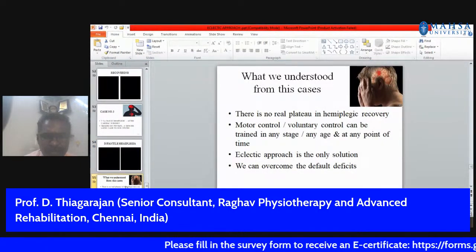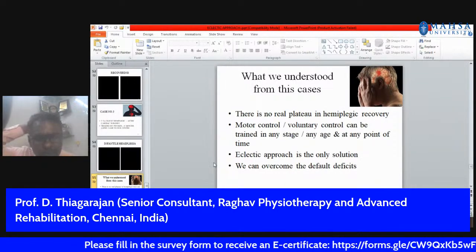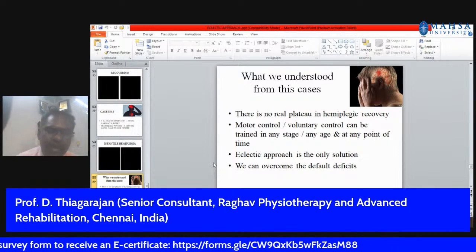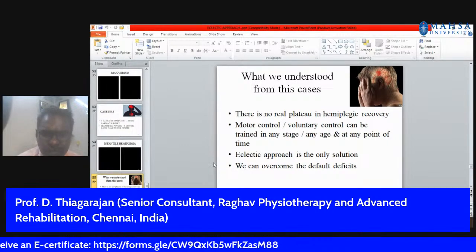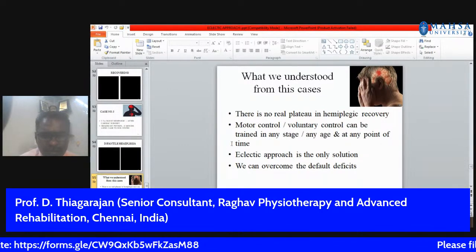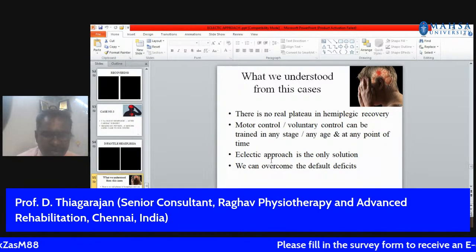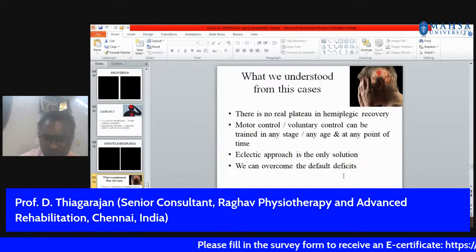What we understood from these cases is there is no real plateau in hemiplegic recovery. After 2 years of stroke also, we got fine movements and I made the patient drive a two-wheeler. Motor control, voluntary control can be trained at any stage, at any age, at any point of time. Eclectic approach is the only solution.